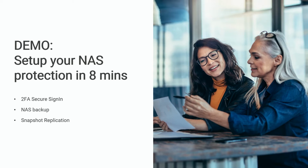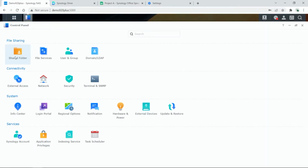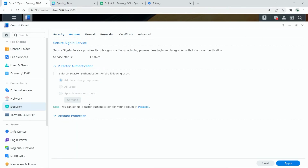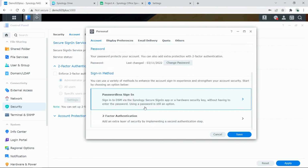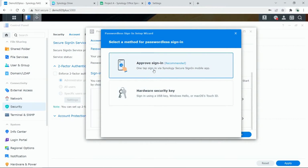Here's a demo for the above features. Data security and protection is equally as important to maintain your business continuity. First, we are going to demonstrate how to securely log into your NAS. First, go to Control Panel, Security, Account, and Setup in Personal. Here you can select the sign-in method of your choice, either passwordless or two-factor authentication. Follow the wizard. Here we will go with the recommended approved sign-in.